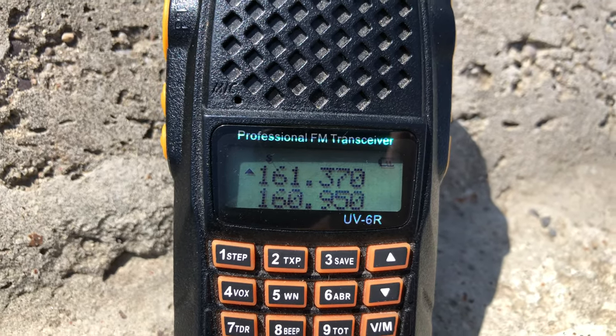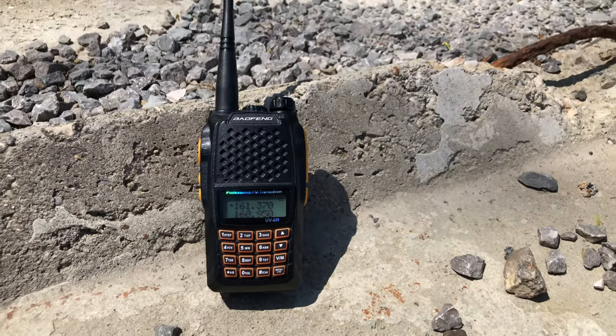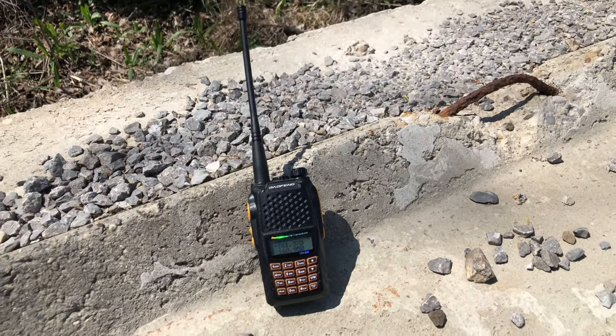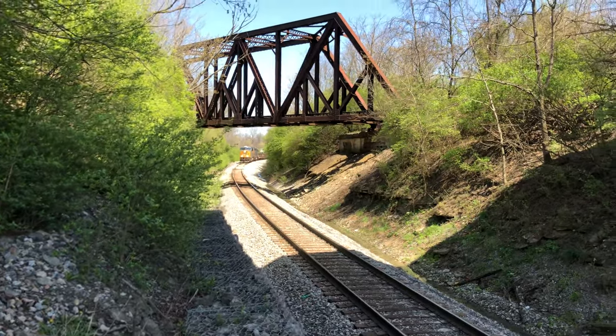Guess what? I just heard a train on CSX approaching at Bank Lick headed southbound. Let's go over there and catch that train while we're over here. It's only a couple miles from where I'm at. Easy catch, let's get it. Check this out.